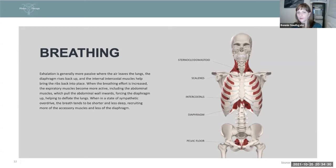So we've got some of the muscles. These are all those muscles we were talking about. Exhalation is generally more passive. Now, it doesn't have to be, and as you practice, you can extend that exhalation and you can make it more active, and there's nothing wrong with that.